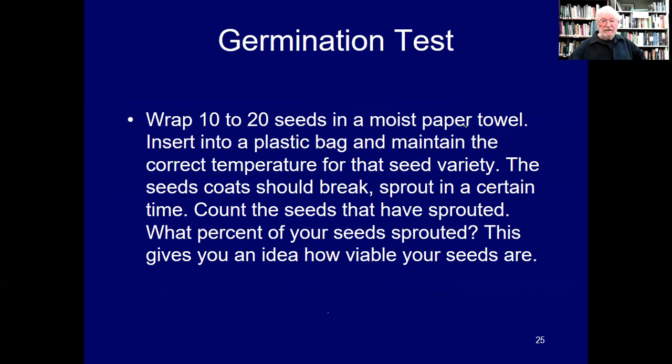Now, if you have 10 seeds in that container and the seed coats break, if 9 of them germinate, that means you have a 90% germination rate, which is pretty good. Now, if you have a 50% germination rate on the beans that you've got, that means you need to plant them twice as heavy because some of them are not going to come up.